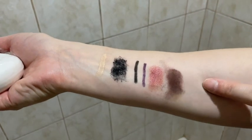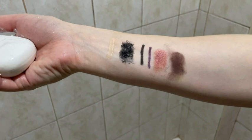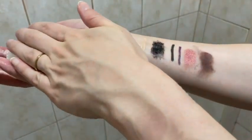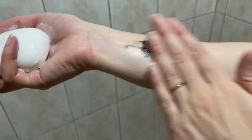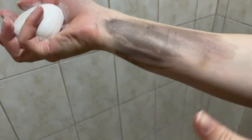Okay, so I just want to show you how well this works by showing you all of the different makeup that I use. So concealer, mascara, eyeliner, blush, brow, everything, eyeshadow. I want to show you that, see this Cetaphil bar, once you get it nice and wet, it just takes everything off so easily. Now let me rinse it.